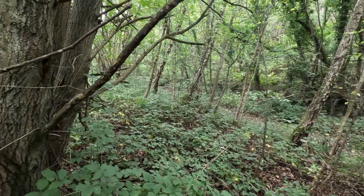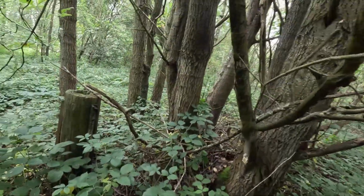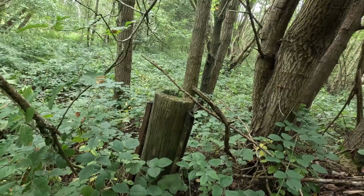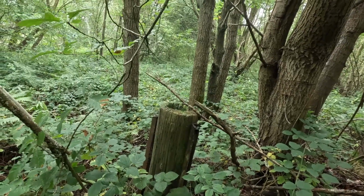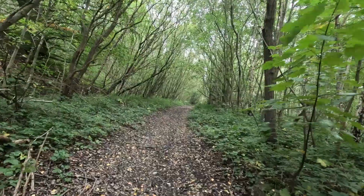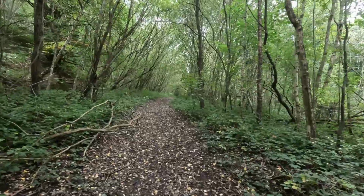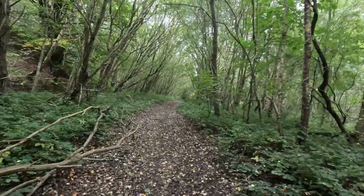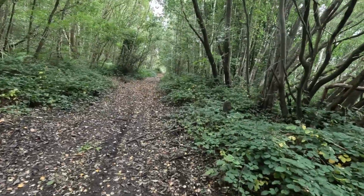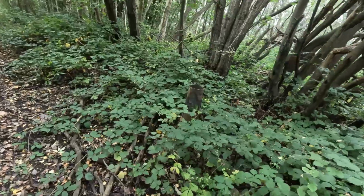So stood on the platform now, we can just see the remains of a telegraph pole. Looks like it's had some steel working to give it a bit of extra support. We believe it's this one, which you see there in the picture. We certainly found more than we expected finding on this little walk. Again, we found another cut off signal post, a steel one.